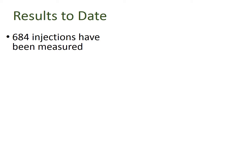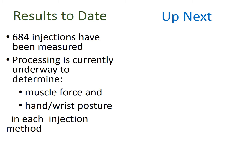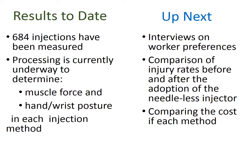So far, 684 injections have been measured, and processing is currently underway to measure the muscle force and the hand-wrist posture for each injection method so that we can compare them. Up next will be interviews on worker and manager preferences, comparison of injury rates before and after the adoption of the needleless injector, and comparing the costs of each method.